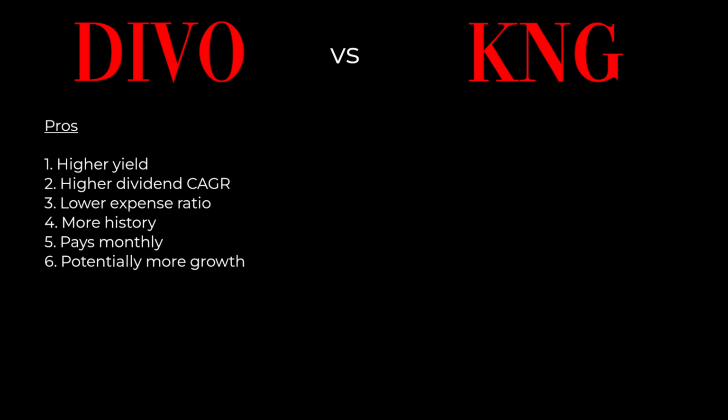All right, DIVO pros: higher yield. Yes, it is a slightly higher yield than KNG by a few percentage points. So if that's a consideration for you, then maybe DIVO is the answer for you. Higher dividend CAGR, yes, another couple percent higher on the dividend CAGR as well. Lower expense ratio. It is roughly 0.2% lower than KNG.